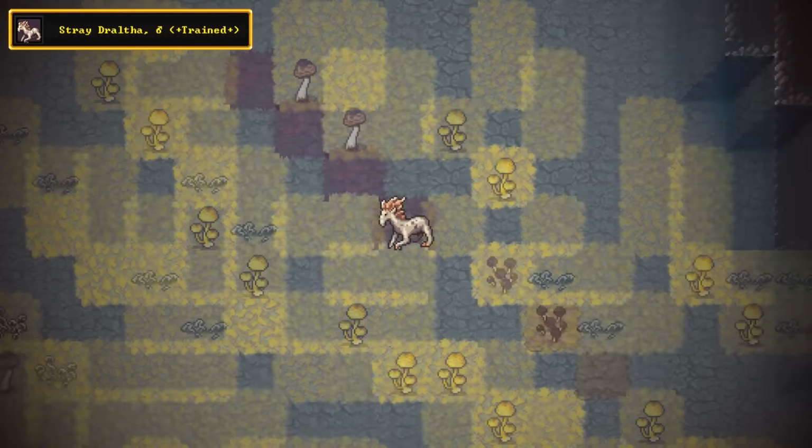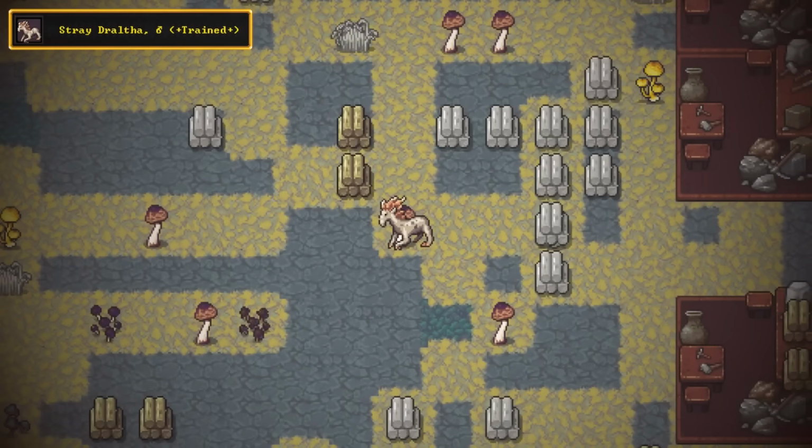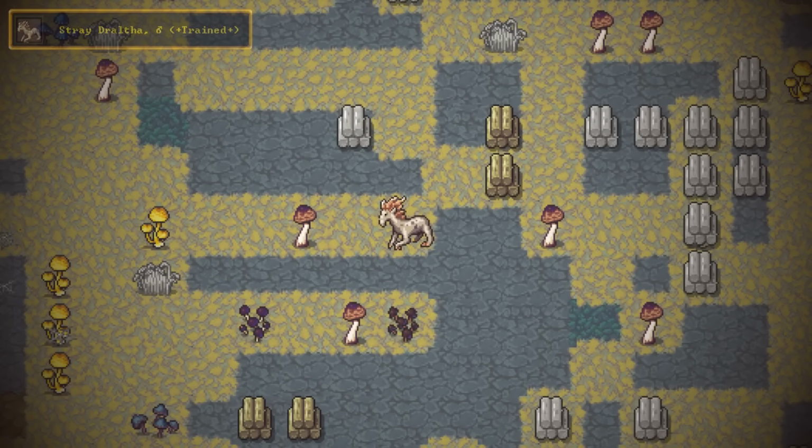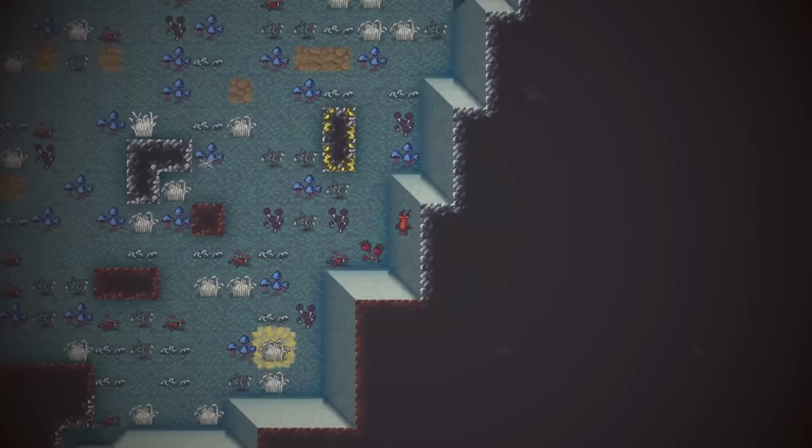That could well be. Probably gonna have to butcher it. Just the way it's gonna go. No sense in having too many animals around. We'll see, though. We'll see. Dwarves kinda got their hands full at the moment. You're lucky for now, Dralfa.